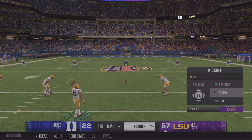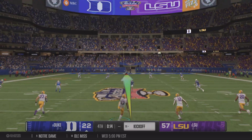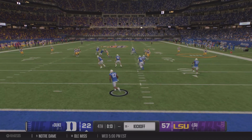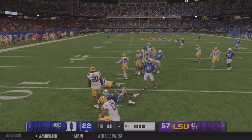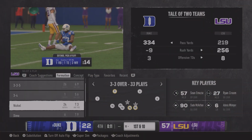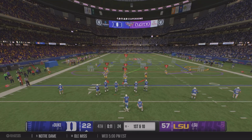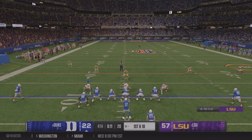Getting set to kick the ball off now. Fields it inside the 5-yard line. Returner is brought down. Gets a start on the next drive. Fresh set of downs for the offense. First down. No press here. The defense backing away.